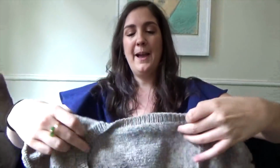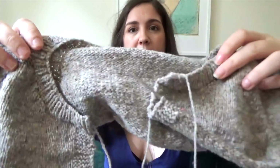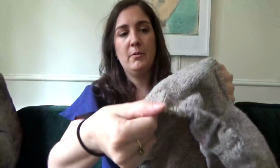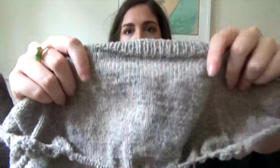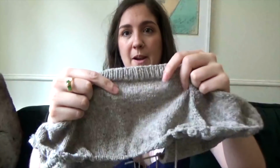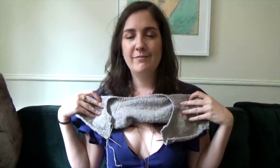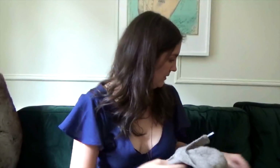So, no pattern. I referenced a pattern by Joji Locatelli to figure out how many stitches to cast on, but other than that, I've just been going rogue on it. I did some short row shaping for the back so that it will fit in the back better. I've never knit a cardigan like this before, but I've heard from and watched from other podcasts that the short row shaping on the back helps it fit better. So that's what I did for this one. I love this color. It's going to go with everything. So that's the update on my Brooklyn Tweed sweater.